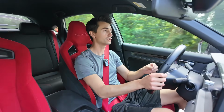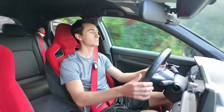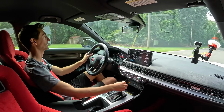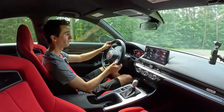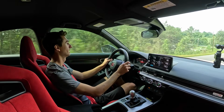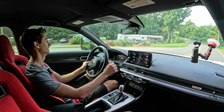This steers so responsive. Power. You know, we're having interruptions in the gear changes due to a stick shift versus a dual clutch, and it has less power. So this does feel a little bit slower already, although the engagement level is really fun with a manual. Brakes both feel pretty similar.